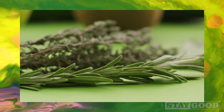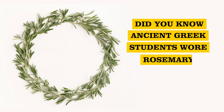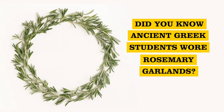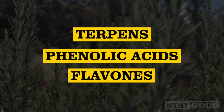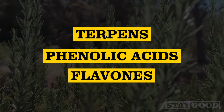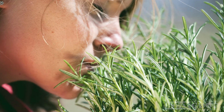Having frequent memory lapses? Use rosemary. Did you know ancient Greek students wore rosemary garlands during exams to remember better? Rosemary has shown an astounding impact on improving memory and learning. This wonderfully nourishing herb is rich in terpenes, phenolic acids, and flavones that are potent antioxidants slowing brain aging. The smell of rosemary can enhance memory.